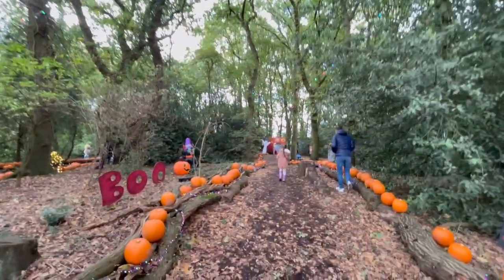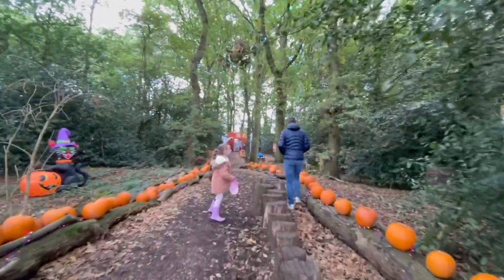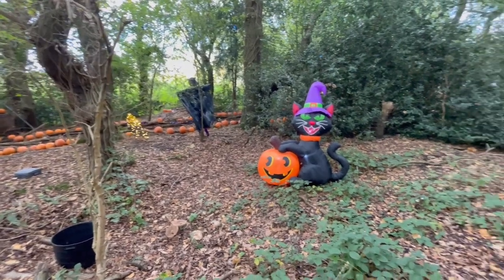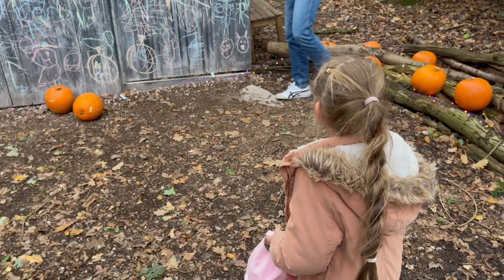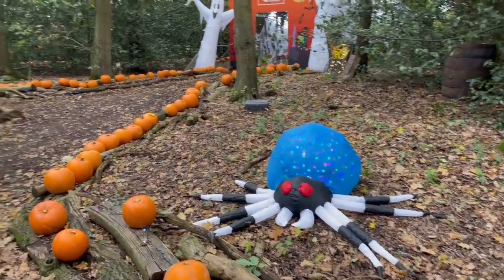The trail has everything from pumpkins to dinosaurs to ghosts and witches, cemetery, and it was spooky and fun at the same time. It was not too scary, so it's perfect for little ones who are a little bit scared. My girls enjoyed it so much.